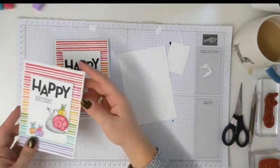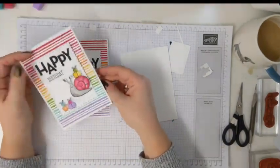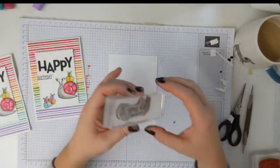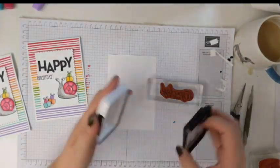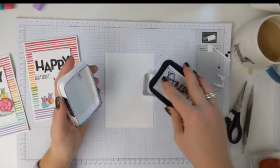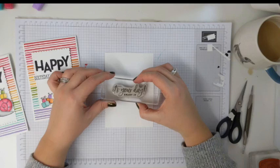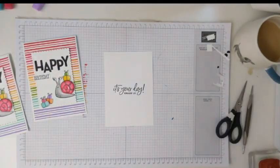So now we need a piece that goes inside. So I have done a little bit of stamping inside because you know me, I like a bit of extra detail. So here I have a sentiment that says it's your day. This comes from the Happiest of Birthdays stamp set, which is another firm favourite of mine. Very, very useful. And I'm stamping that in the centre of the page, like so.